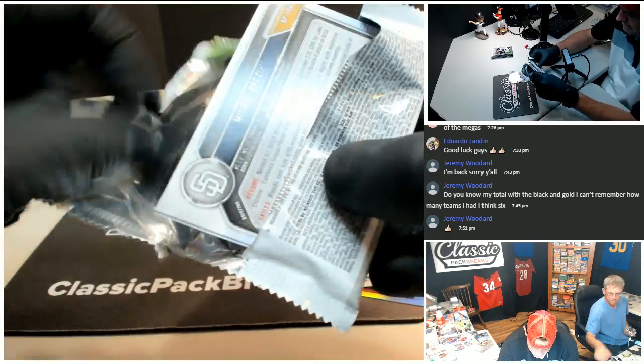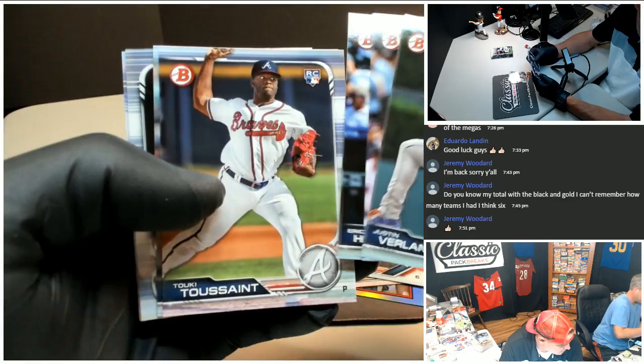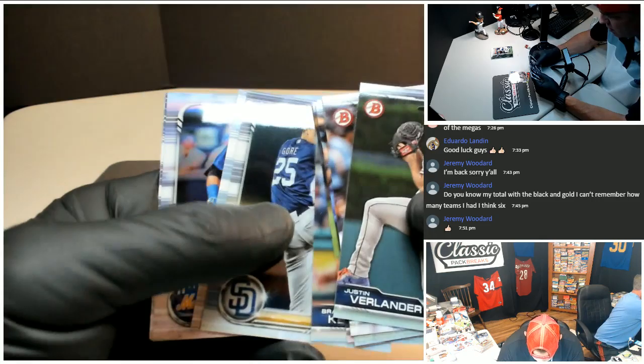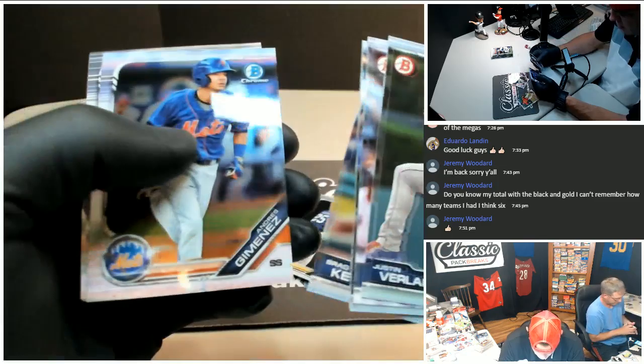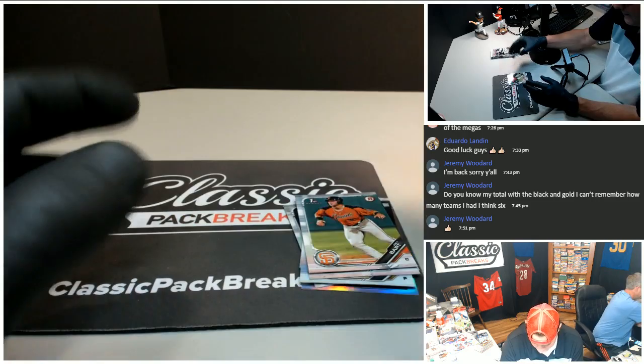Blaze, Alexander, Verlander, Berrios, Tukey, Brad Keller, Mackenzie Gore, first Joey Bart, paper. Andres. First Joey Bart. Quite fond of that card. I like that card.